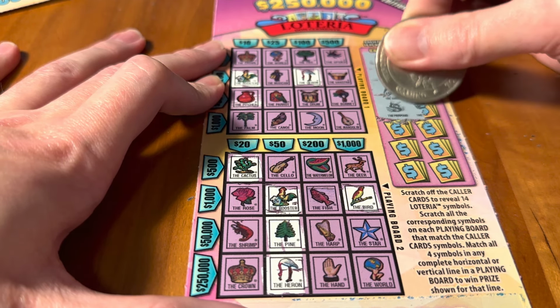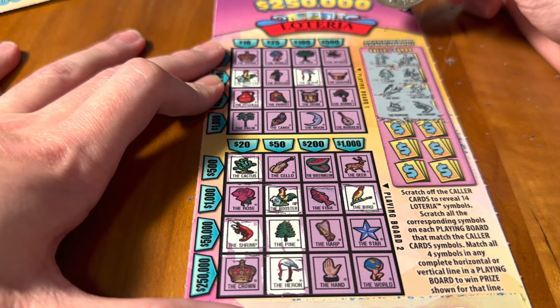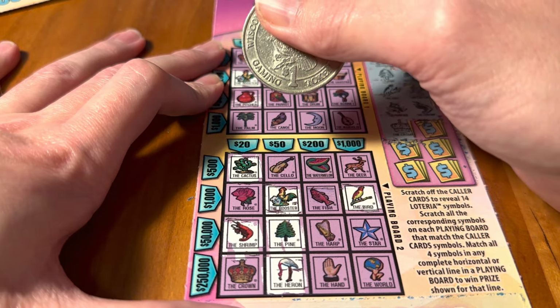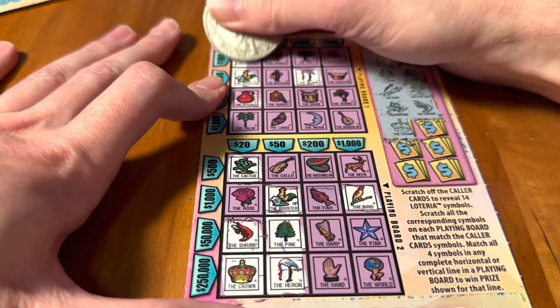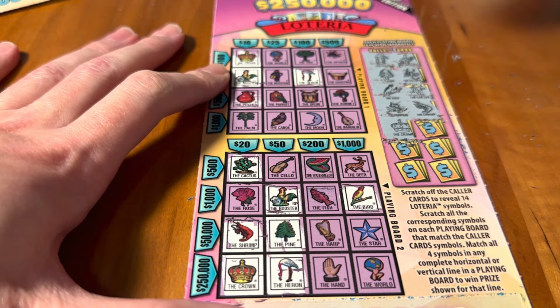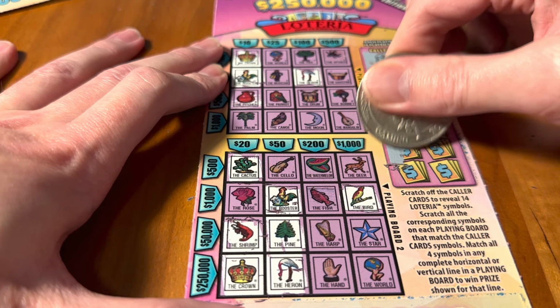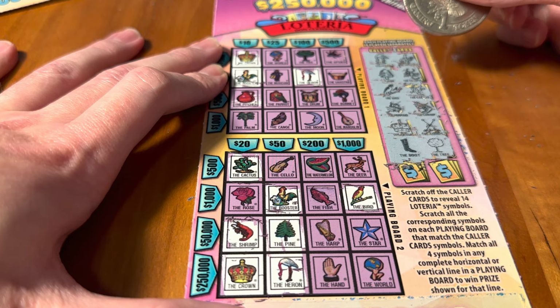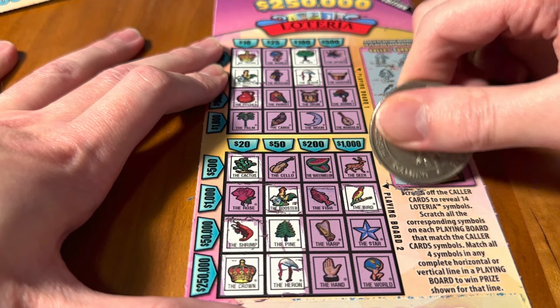There's no mermaid. Come on, cello. Come on, harp star. Come on, cello crown. Okay, come on, a rose for 20 bucks. Let's get us a rose. A rose for 20 bucks. There's no arrows. There's no boot. There is a tree somewhere. There's a tree. Come on, rose for 20 bucks.